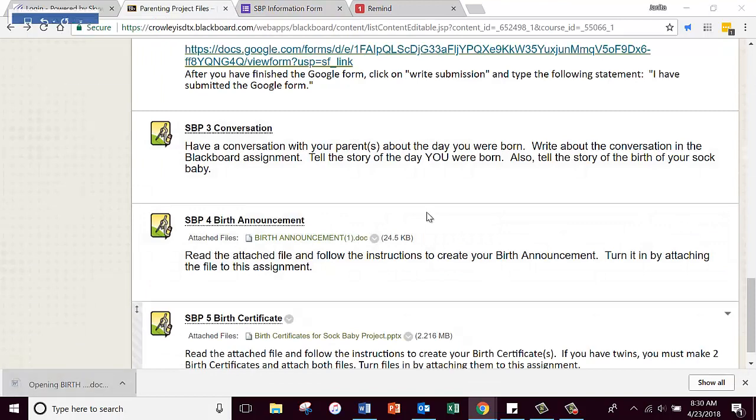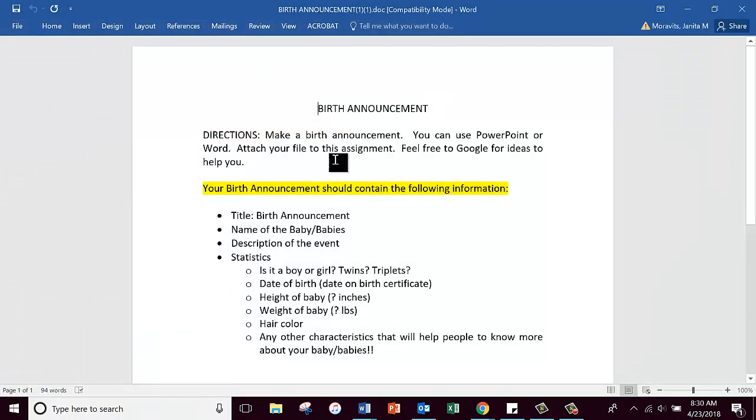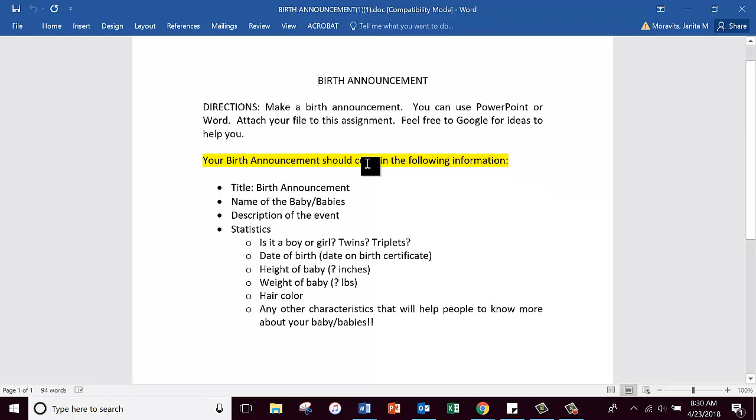This is a description of a birth announcement. It says, make a birth announcement. You can use PowerPoint or Word. Attach your file to this assignment. Feel free to Google for ideas to help you. If you want to find out what a birth announcement looks like, go to Google and Google birth announcements.